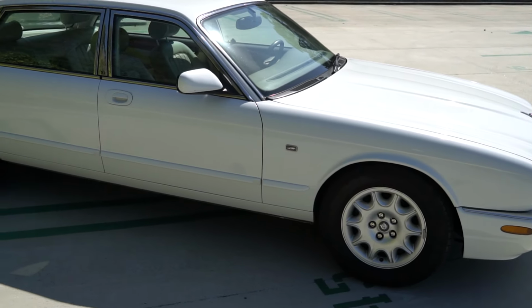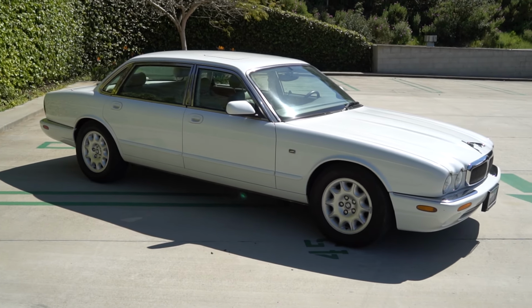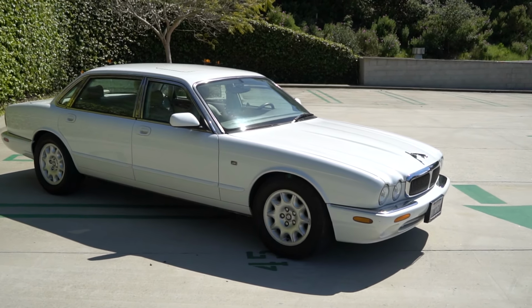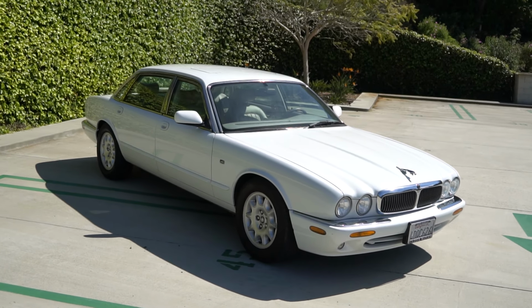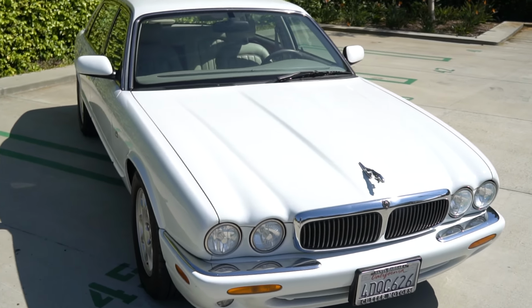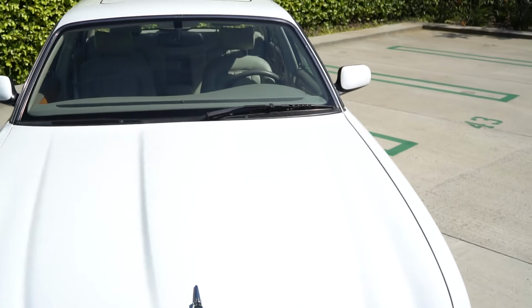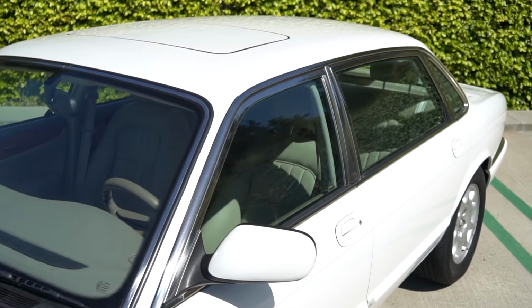He was about 72 when he started to drive it, and he put about 6,000 miles on it or so. So at this point in time, we have a little under 17,000 miles for a basically brand new car. Clean Carfax, California car, its entire life.